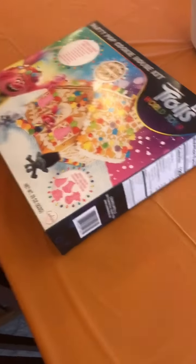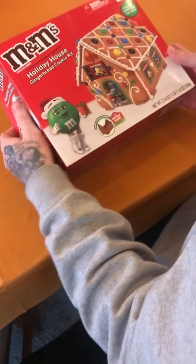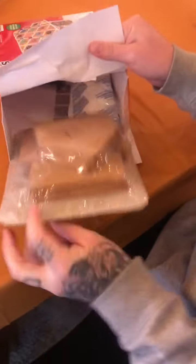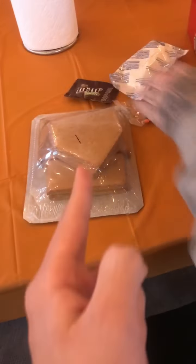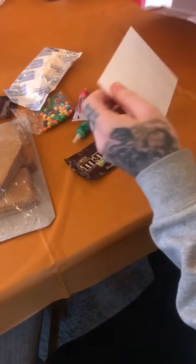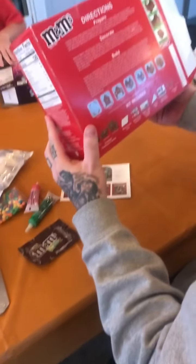Here are our gingerbread houses that we are about to make and open up. And here's the one me and Matt are making, and he's opening it up right now. By the way, here's Matt. Hi. And there's Megan. Hi. There it is. There's one pack of M&M's in that little bag. There's the mini ones. They come in a couple of M&M's bags. That's awesome. There's the couple of squids, the red and green. There's the stickers.